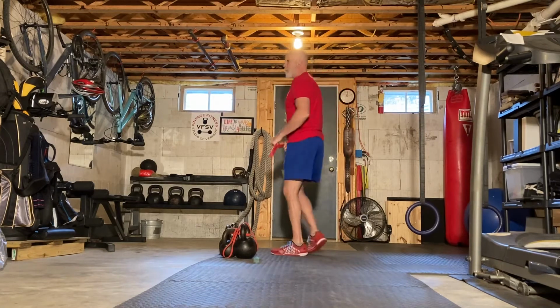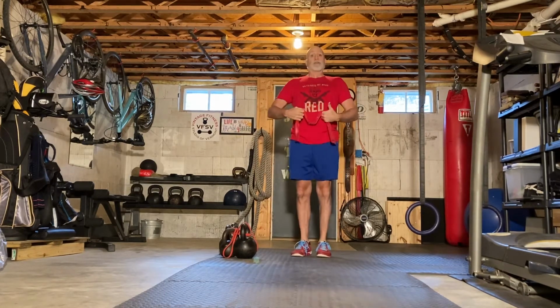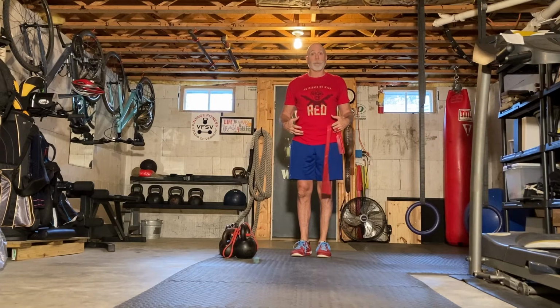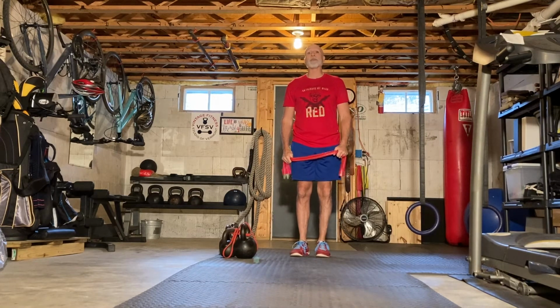There we go. Band pull-aparts. Squeezing those shoulder blades. You can also see I'm standing very tall, actually squeezing my butt tight too to give me support around the core. 10 reps this way. Then we'll go 10 reps in the diagonal.